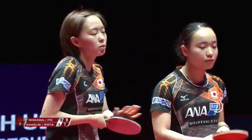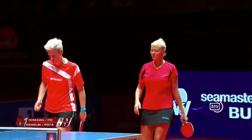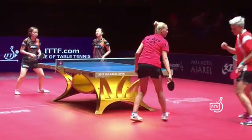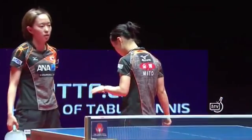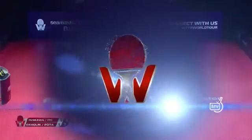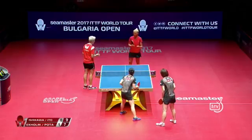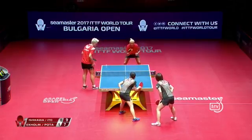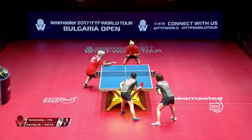So remember 9-4. I mean, it was a very big lead for the Japanese pairing. Could have been even more. At least a 3-point run here for the European pair. This would be very, very important for them to go up 2-0 in a best of 5.